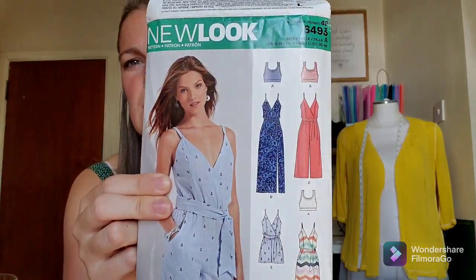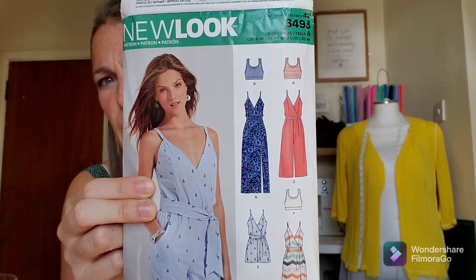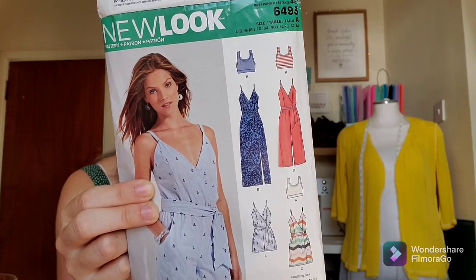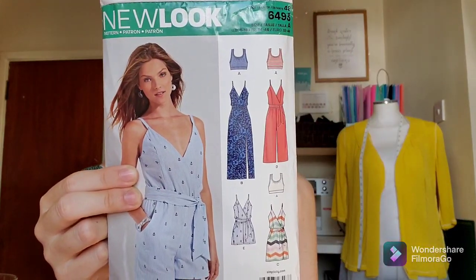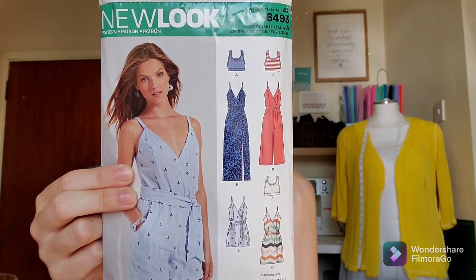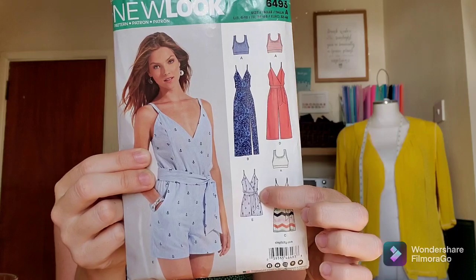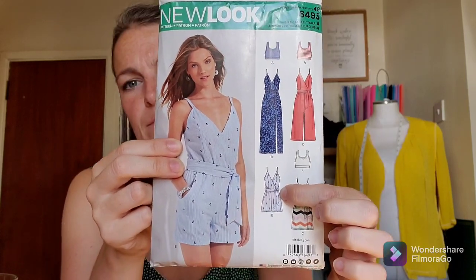But this is the pattern that I am going to be sewing up with it. So it is New Look, is that 84.93? No, 60. Spot who hasn't got her glasses on. This is New Look 64.93, and I am going to be doing View C.